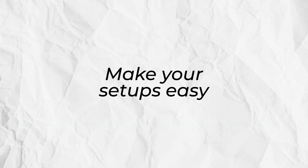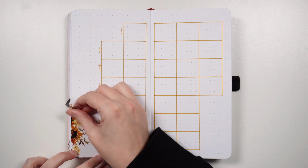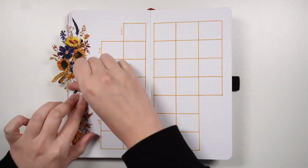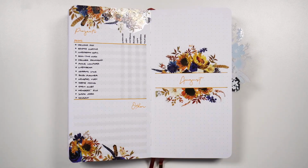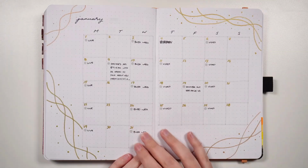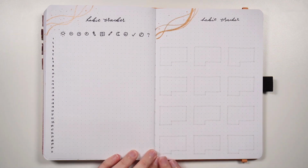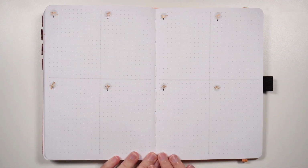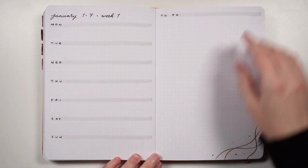Make your setups easy. When we feel things are going to be difficult, oftentimes we procrastinate on doing them. So making your journal setups easy to do can be very helpful to actually getting yourself to do them. Setups can be made easier by picking decoration styles and layouts that are approachable for your current skill set, or even just by limiting the number of layouts that you're setting up when you're doing your journaling.